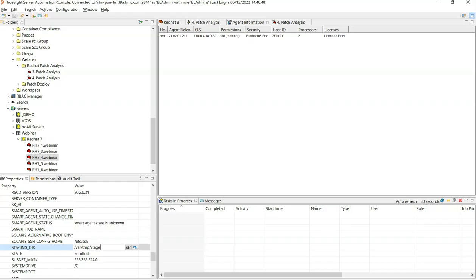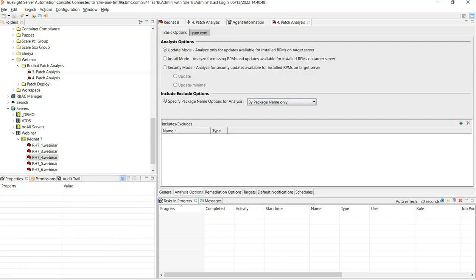Now I would also like to talk about a few of the job options that we have introduced in TSSA 21.3, especially for Red Hat patching. While creating and modifying Red Hat patching jobs, you can perform an analysis only for those RPMs that are flagged as security updates. So this is the new option. Now the new option, security mode, analyzes security updates available for installed RPMs on target servers for performing patch analysis, and is available for Red Hat Linux version 7 and version 8 from TSSA 21.3 onwards.